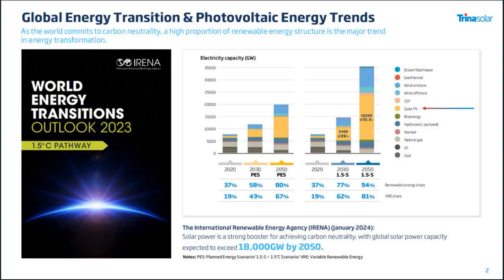And as we are all aware, the global push towards carbon neutrality is reshaping the energy landscape, with renewable energy sources playing an important role. Elena predicts that by 2050, to limit global warming within 1.5 degrees, solar power installation capacity needs to exceed 18,000 gigawatts, accounting for 94% of clean energy.